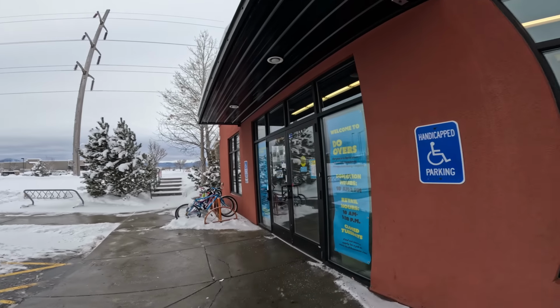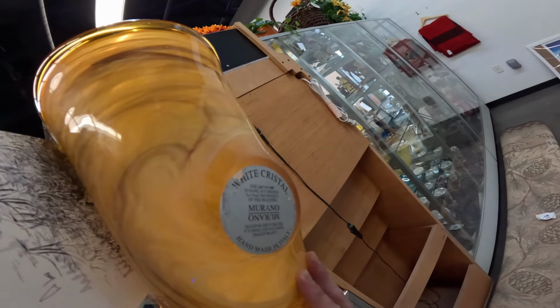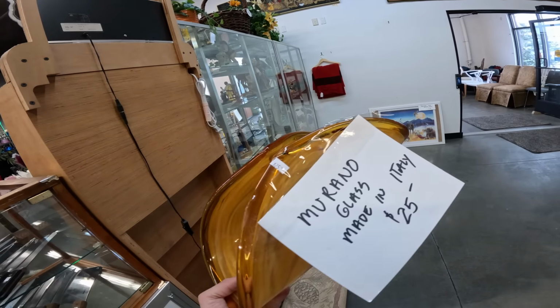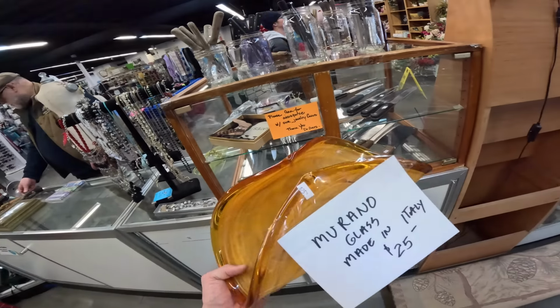Last stop of today's sourcing trip is Do-Overs Thrift. This is my first time ever finding Murano. It says on the bottom there. I looked it up. I thought it was going to be worth more, but it's only worth about 40 to 50, and they have a 25. If it was like 5 to 10, I'd definitely grab it because I've never found it before, but it's cool to see.